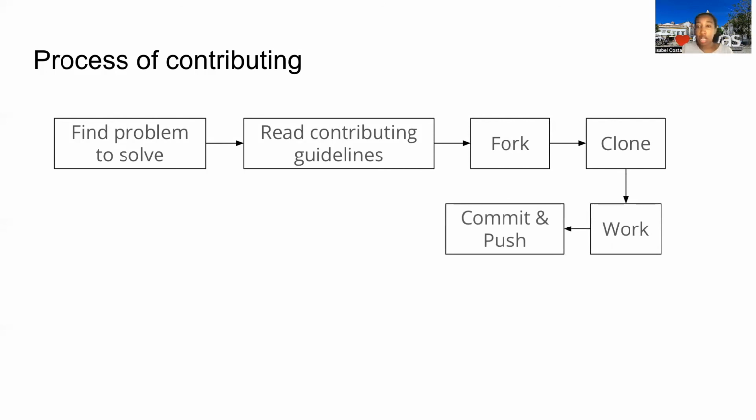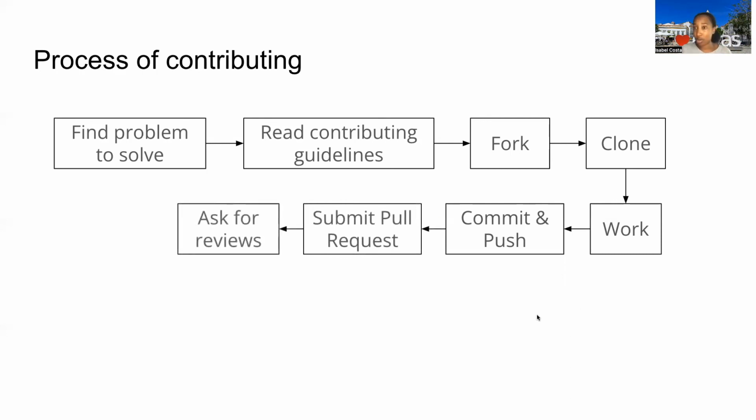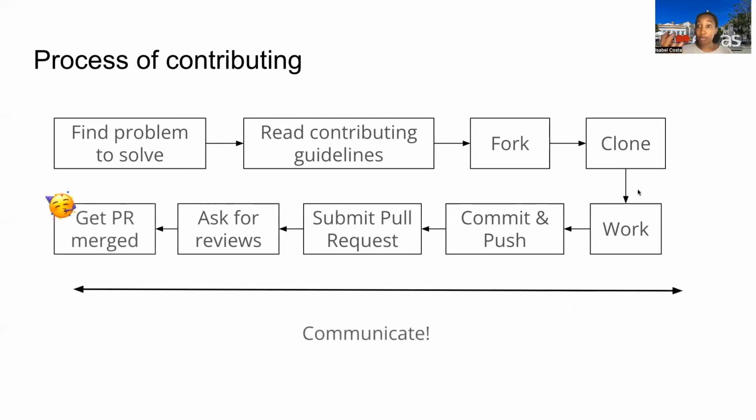But if it's not complex and it's just a documentation change, as I showed with the Scala one, then maybe you can use the GitHub user interface if the project is there. After this, you can submit your pull request and then ask for reviews. Throughout this time, the reviewer might suggest changes, or they might just say good to approve, and you get your PR merged. During this whole time, please, please, please communicate and ask questions, so that you can get the best out of this experience.